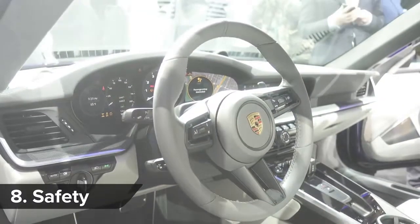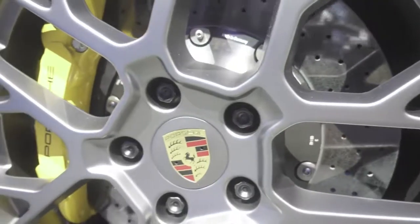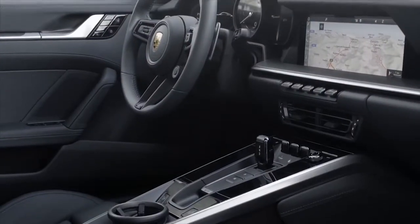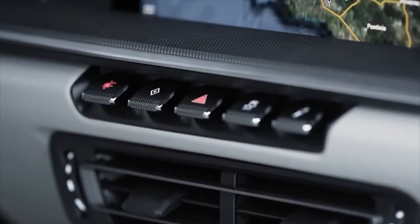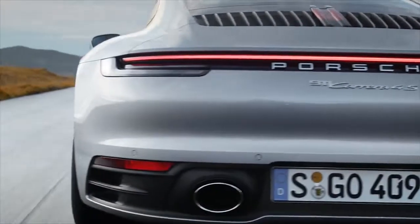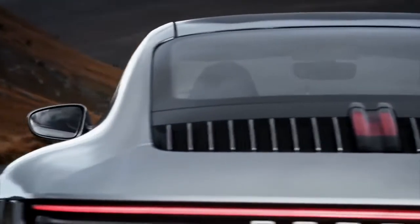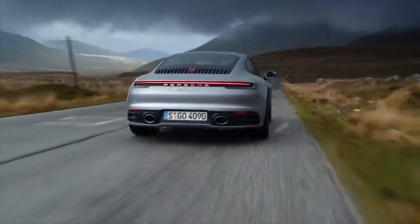Along with being the quickest 911 ever built, the 992 will also be the safest. Auto emergency braking is standard, and it can detect cars, people and even animals. Dive into the 992's options list and you can have features previously reserved for luxury cars like the Mercedes S-Class, including adaptive cruise control and night vision that displays an infrared image of the road ahead on the car's central infotainment screen, handy in the event of a zombie apocalypse.